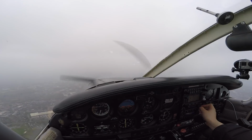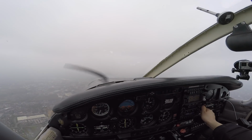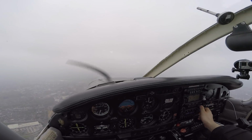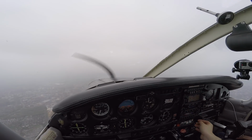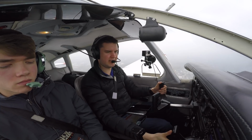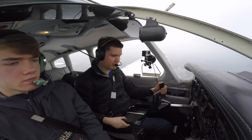Charlie X-ray 82 Whiskey, from Valag fly heading 360 degrees now. 360 from Valag, Charlie X-ray 82 Whiskey. Charlie X-ray 82 Whiskey, descend flight level 80. Descend flight level 80. Put Tatenhill on COM2 to listen out to what's going on.